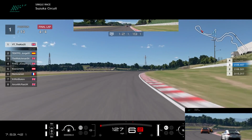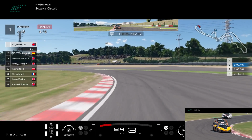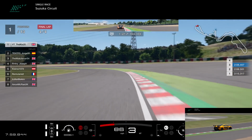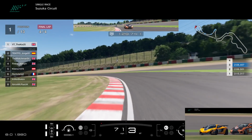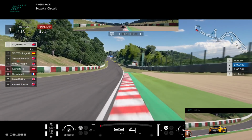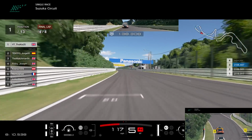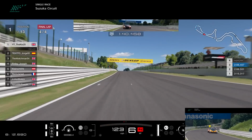But we've just got a few more corners now to hold the Lexuses off to the end of this race as we go through the long Spoon corner and trying to make sure that we get a nice apex. But I turned in far too early there. You can see I had to back off the throttle there. You'll see it on the throttle inputs. Had to lift off, then back on the throttle, and that's lost me a lot of straight line speed. So we're going to have to go defensive again going into 130R.